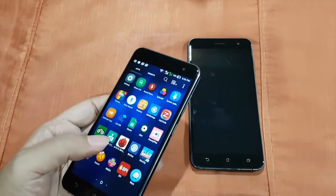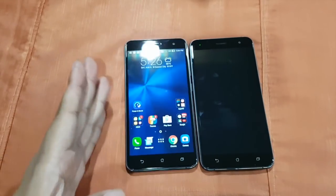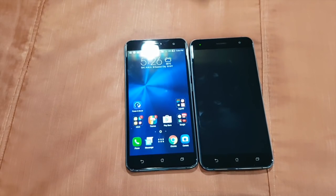Yun ang observation ko. Anyway, yun ang review namin ng Zenfone 3. Walang price, yung mentioned namin is our speculated price. That's purely our speculation. Abangan na lang natin yung announcement ng ASUS Philippines sa Zenvolution.